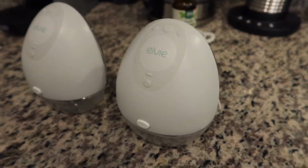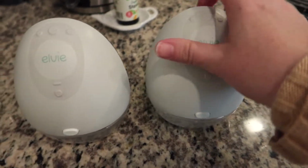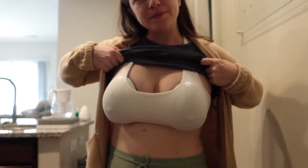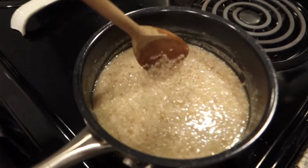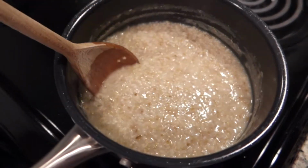I'm also pumping at this time. I usually try to pump in the morning. This is my LV pump, which I love. And you can just put it straight in your bra while you do whatever. And this morning I was cooking. So I'm just pumping here while I cook, super convenient. And I don't have to be tied anywhere. So I am just letting those cook and waiting for them to be done. And then I will go ahead and put them in a bowl.